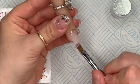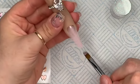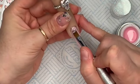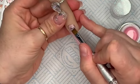So I'm applying Bonnie to the nail. Now, you'd normally prep your nail and put your bond and everything on underneath first, but just for the video, we're not going to do that bit because the flexi hand doesn't need it.